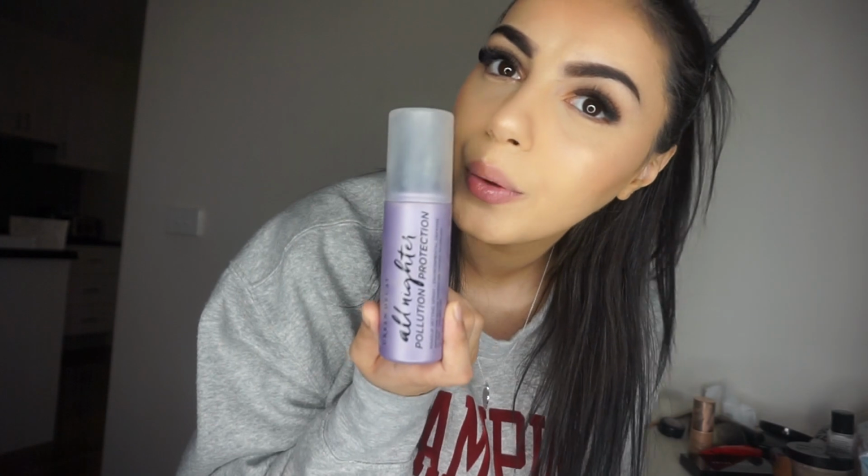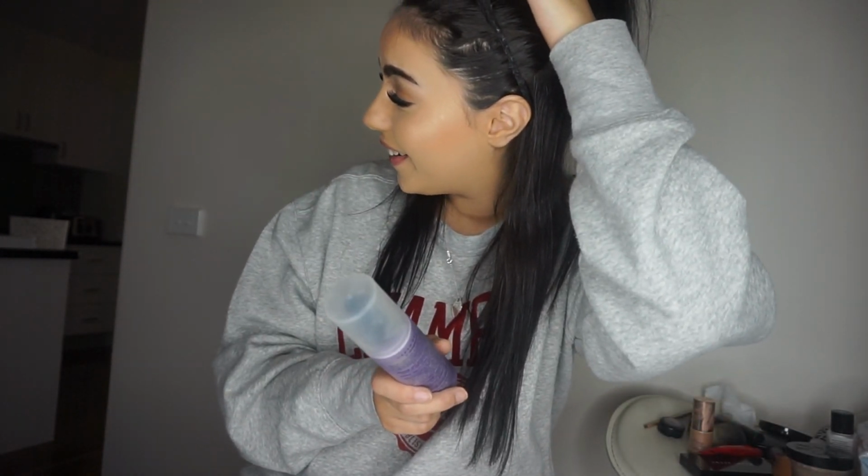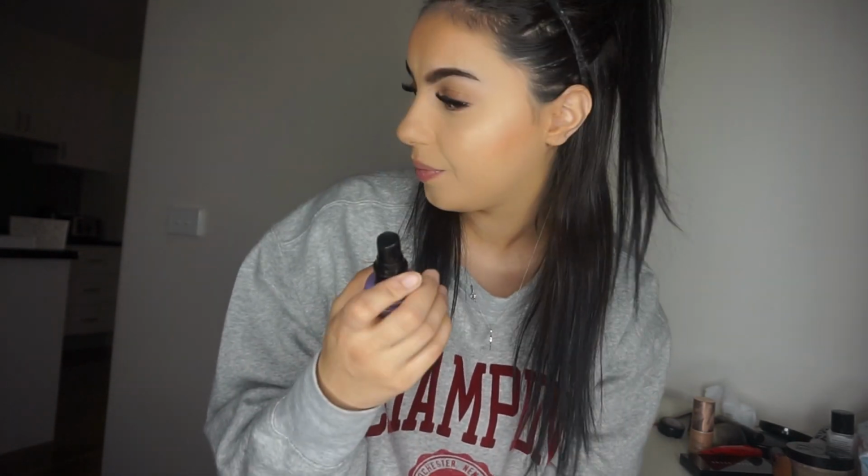Then I will set my makeup with my Urban Decay All Nighter. This thing is the best. I use this and the Locket by Kat Von D spray. What's wrong? This and the Locket Kat Von D spray. That's really good as well. But this has no oil, so it's fantastic for extensions. So yeah, that's my finished look.